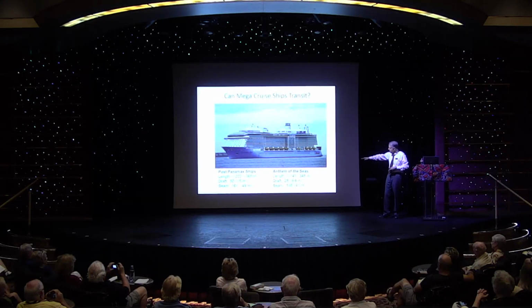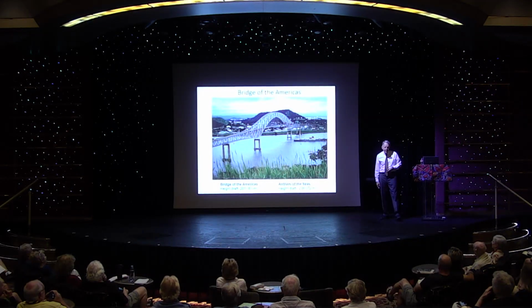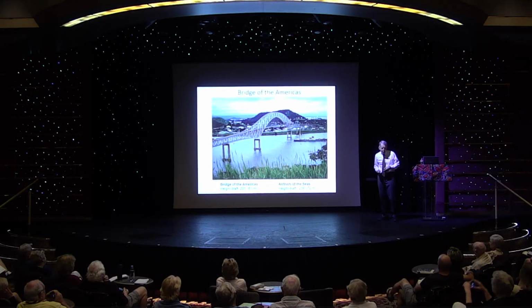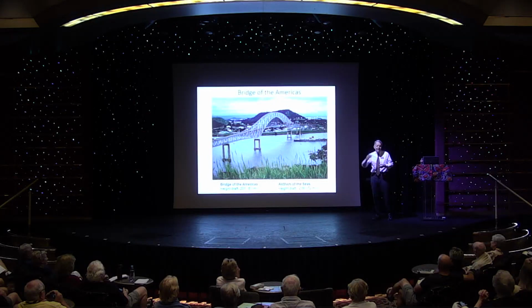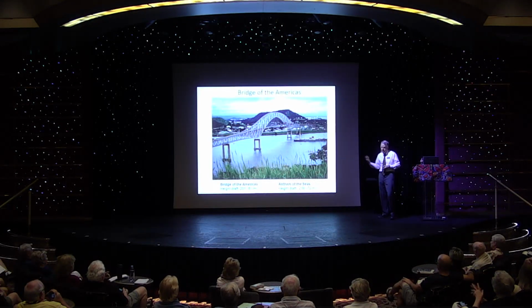The Anthem of the Seas. So, you would think that they can go through. But there's a little bridge. There's a problem. The Bridge of the Americas that was built back in 1962 is too low. And so the Anthem of the Seas cannot do it. Now, some of the larger ships can. I mentioned the Norwegian Bliss, but it doesn't have a height draft that is higher than 201 feet. So it can pass underneath.